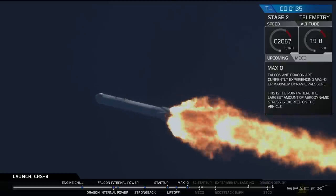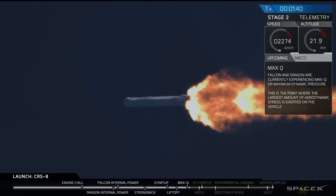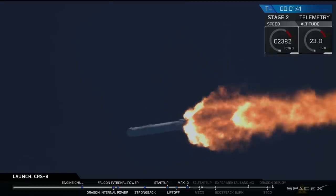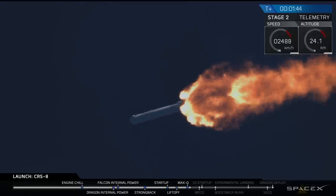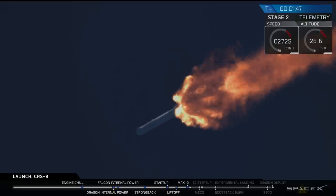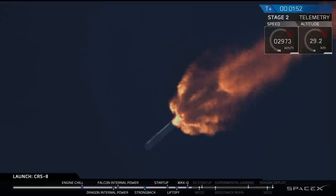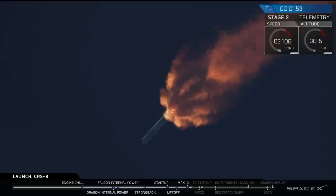And that exhaust plume, it's about 1.5 million pounds of thrust coming out the aft end of the first stage. MVAC chill has begun. You just heard them say that the MVAC chill has begun. That's where we've started to chill down our second stage engine, getting ready for ignition right after separation.